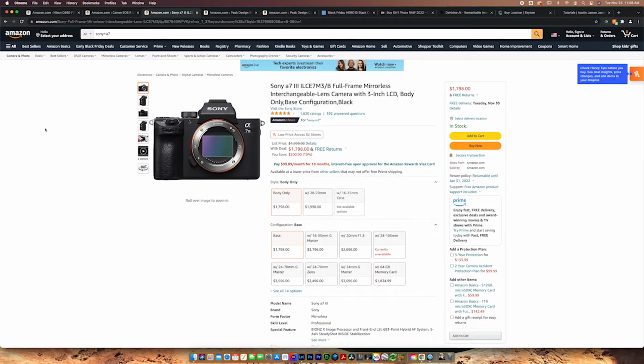Now, the last camera body that I've got here, and definitely not the least, is the Sony A7 III. That one is also 10% off at just about $1,800 US. I love my Sony cameras. This is going to be really similar to the Sony A7 IV that I shoot on with a little less megapixels, but this is a great kind of medium level camera. It's not the top of the line, but it's also a really solid full frame camera.